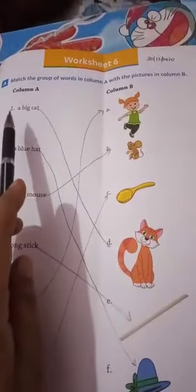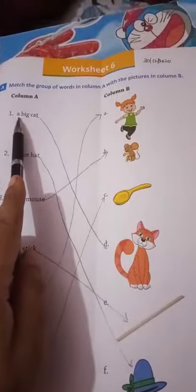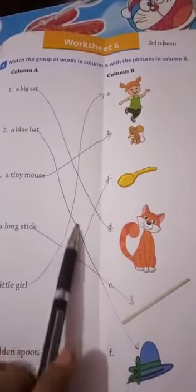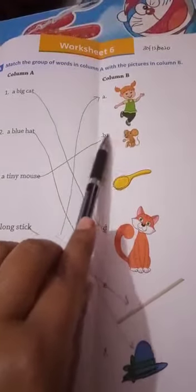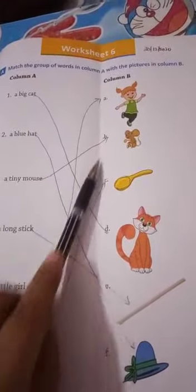In the first column, the first group of words is a big cat. Match with a big cat. A blue hat. Match with a blue hat. A tiny mouse. Here is a tiny mouse. So, draw your arrow from here to here.